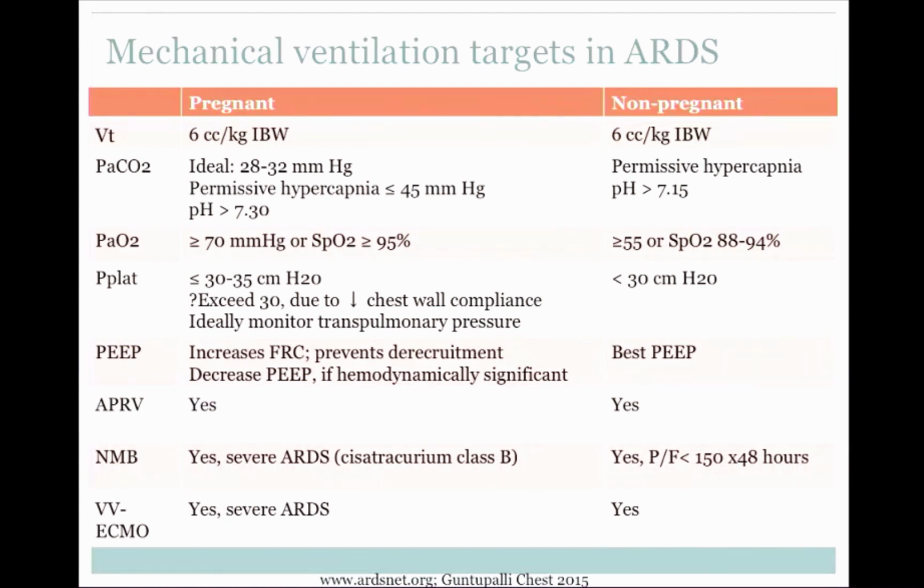And then finally, as a last resort, VV ECMO. For severe ARDS, this was probably best utilized in the 2009 H1N1 epidemic for influenza A, where maternal survival was actually 66% with 71% fetal survival. And the most common cause of death for pregnant women was actually hemorrhage. So this is something we can use.